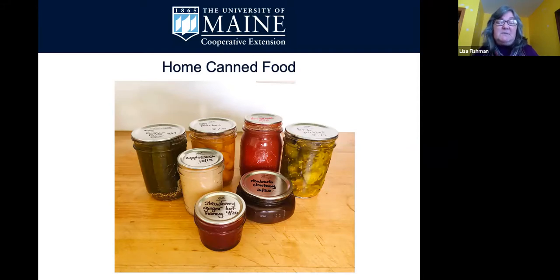We're going to show you some of our favorite ways to use some home canned goods and hopefully spark some new ideas for you as we head into spring. It's a great time to make sure you're on track to use up your home canned goods from last year so that your shelves are ready for this year's harvest.